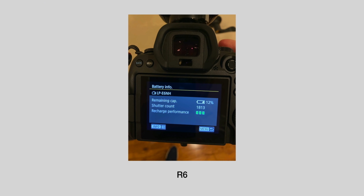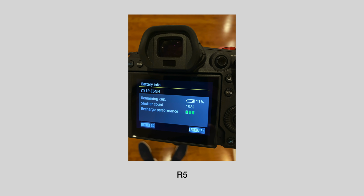Let's talk about battery life. Based on my limited time with the R5, I imagined the battery life was going to be a problem during weddings. I was very surprised. I shot a 7.5 hour wedding with the R5 and R6, and I made it through the whole wedding with one battery in each camera. I even took a picture with my iPhone. Let me put the pictures up here to show you exactly how many shots I've taken with each battery in those 7.5 hours. Now, when I mention a 7.5 hour wedding, I am including a dinner.